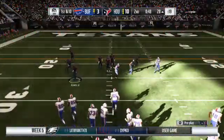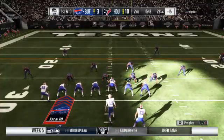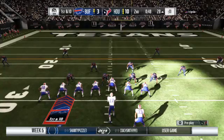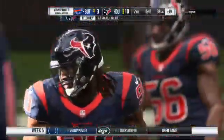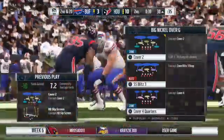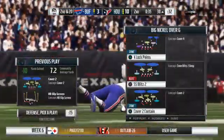So now a fresh set of downs, 1st and 10 after roughing the passer. All right, here we go. 3-19. Allen. Nowhere to escape, and he goes down. The former #1 overall pick, Jadeveon Clowney, in there to make the sack. He buries him for a loss of 10.